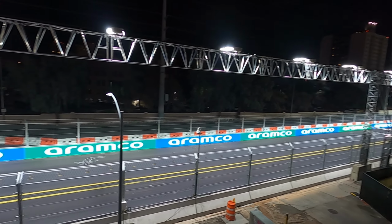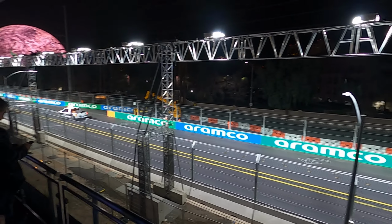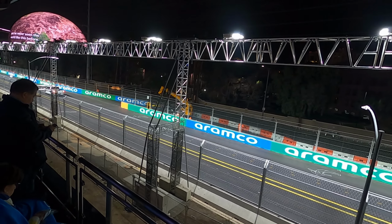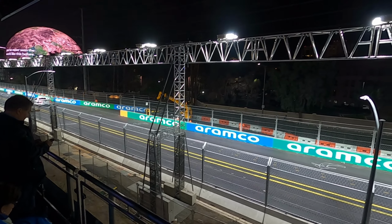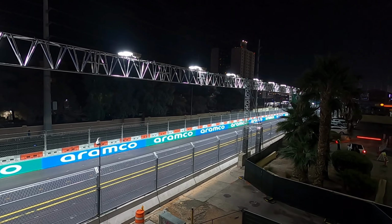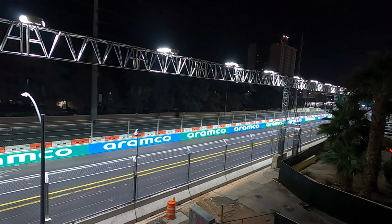So an update on what's going on. It's 12:30. Practice session was meant to start about 30 minutes ago, and they've just given us an update that it will not be commencing until at least 2 a.m. and they're hoping to extend it to 90 minutes.